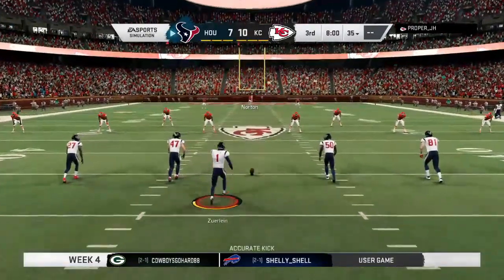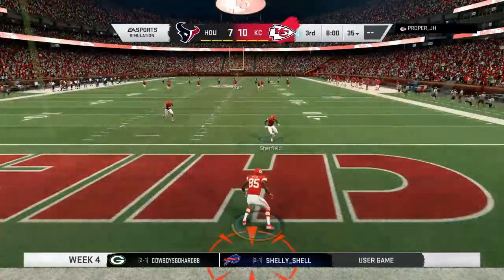Ready for the start of the third quarter. The Chiefs have the lead and set to receive the football.